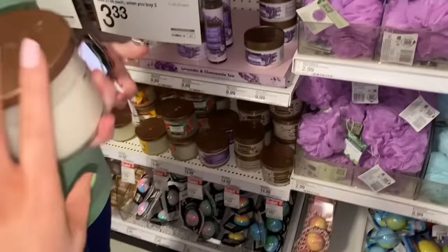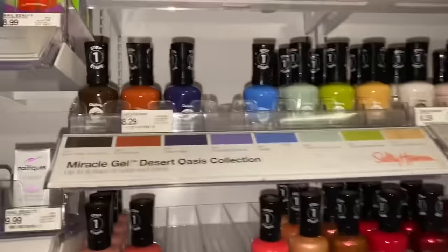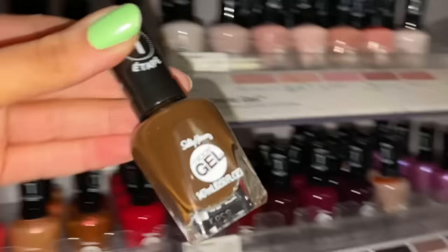All right, I'm definitely going to get this. Oh, I'm going to get some brown nail polish. I've never picked out brown nail polish before, so there's a first for everything. Oh, that's cool. It's called Been There, Done That. That's such a random name, but okay.